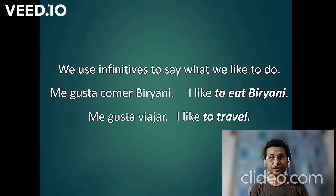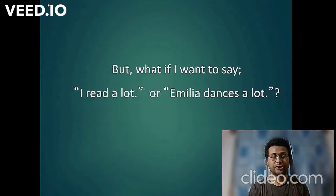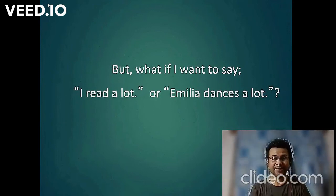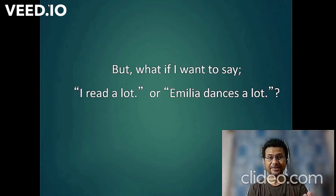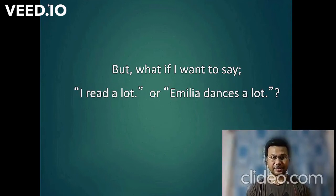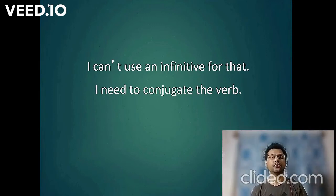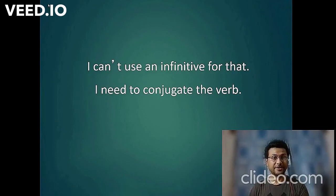But that is not the case all the time. What if I say "I read a lot" or "Emilia dances a lot"? In this case, we are not saying "to read". It is a personal pronoun, I, and the action of the pronoun. So in this case, you need to conjugate. Unlike English, where, for example, with the verb to go, we say I go, you go, he goes, and only for the third person singular the verb form changes, in Spanish each personal pronoun will have a different verb form attached to it.